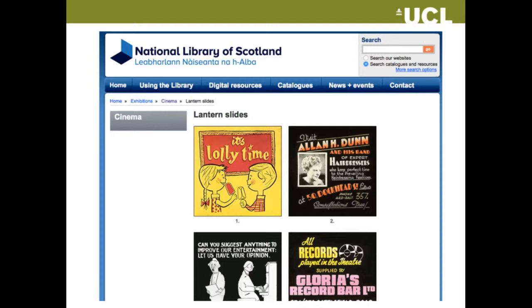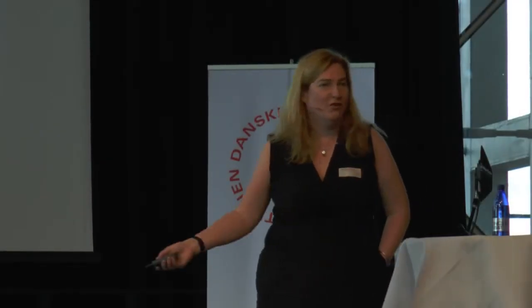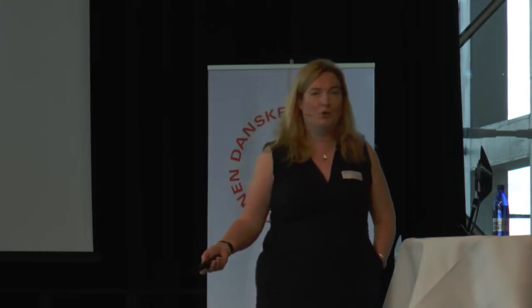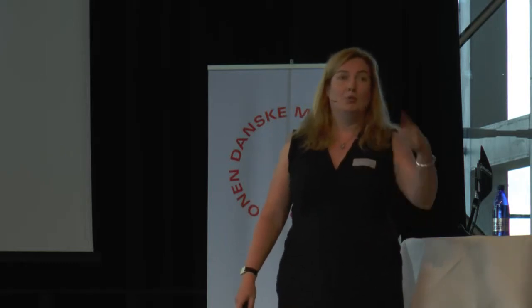Isn't that lovely? It's an advert that used to be put on in between children's films in the 1950s in a cinema in Glasgow called Eglinton Toll, and it's lolly time. It's when people used to go and get their lollies, their ice creams. The firm that made this went bust in the 1960s. It's an orphan work. We don't know who the illustrator was. It was digitized already, so the National Library of Scotland licensed it to me for £10 so I could do whatever I liked with it and not sell it, and I could put it on my website.